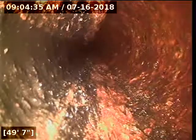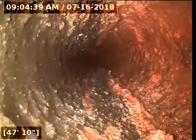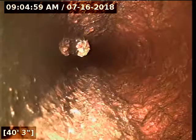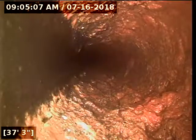As we come back through all of these pipes here, you see all the buildup along the sides of the pipes and across the bottom. Both sides there look pretty rough. Fortunately though, it looks like the bottom side of the pipe under the house appears to be intact. Fortunately, this is a nice straight run, not a bunch of twists and turns in it.